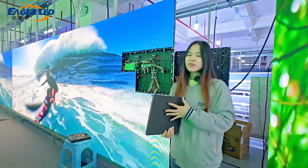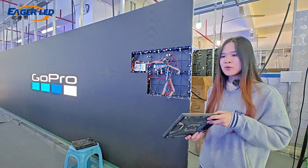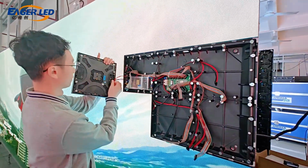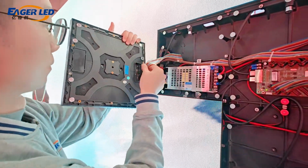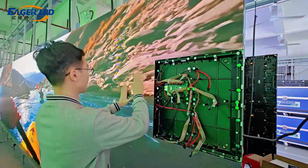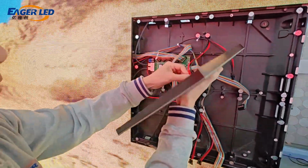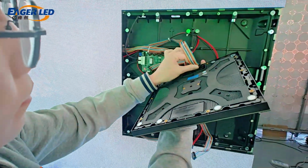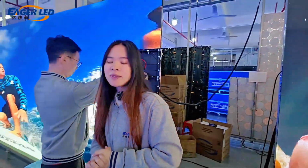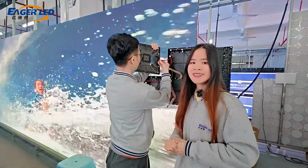At the same time, through front-end maintenance, users can repair LED module and power supply, and other components directly from the front of the screen, avoiding the trouble of disassembling the back of the traditional screens, and thereby simplify the maintenance process and improve the installation efficiency.